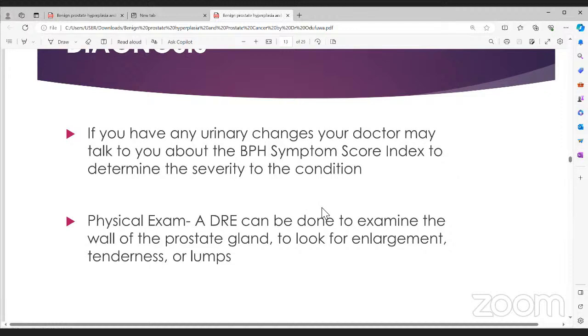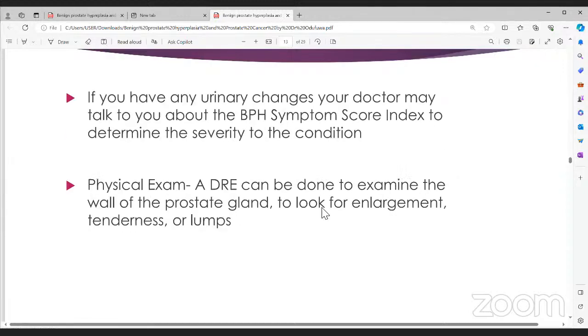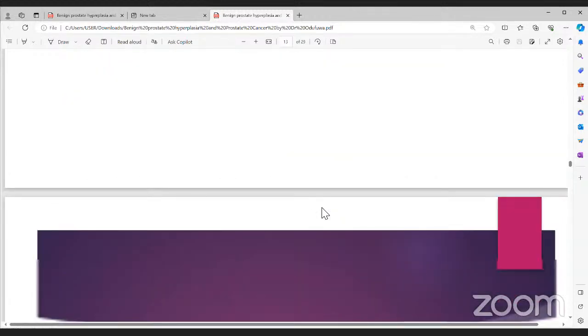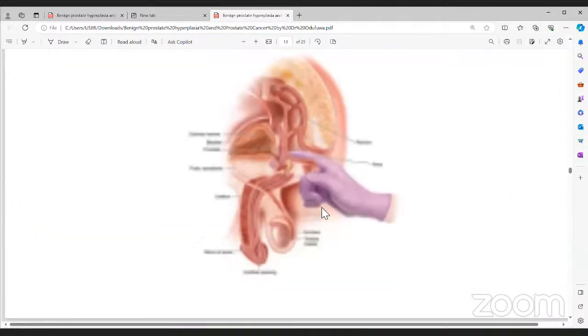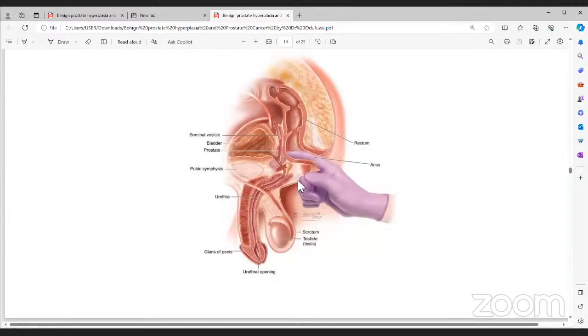If you see a doctor, the doctor will talk to you about the symptoms and try to grade it, because there is mild, moderate, and severe, the severity of this condition. And this is based on the symptoms you are presenting with. Also, the doctor can do an examination on you, and we call that examination digital rectal examination. I'll be showing you a picture right about now. That involves going through your anus. The doctor puts his hand through your anus so as to feel for that prostate.